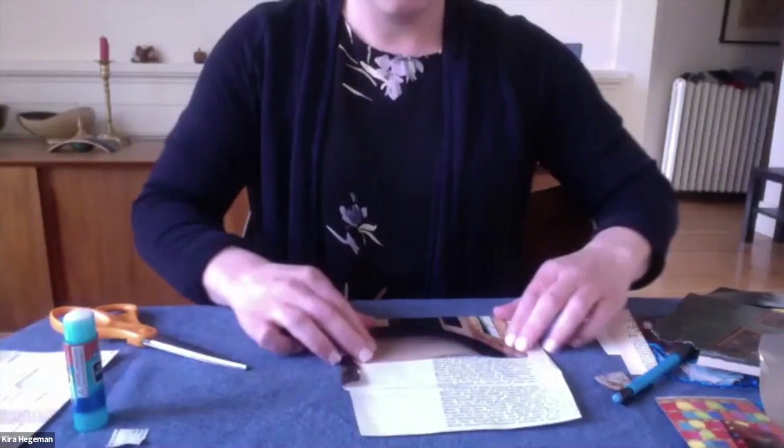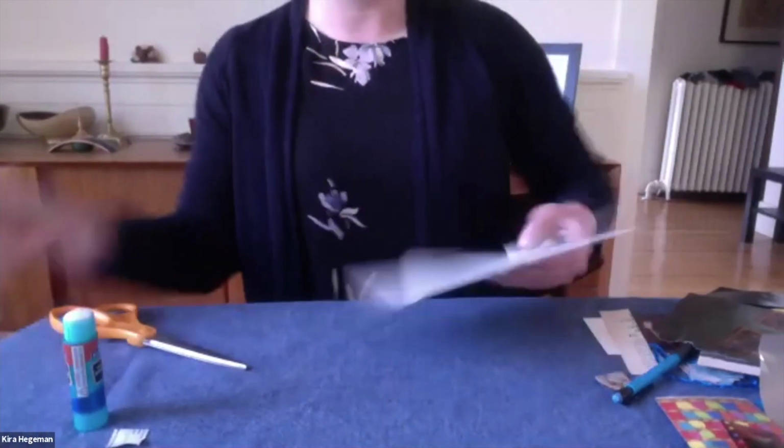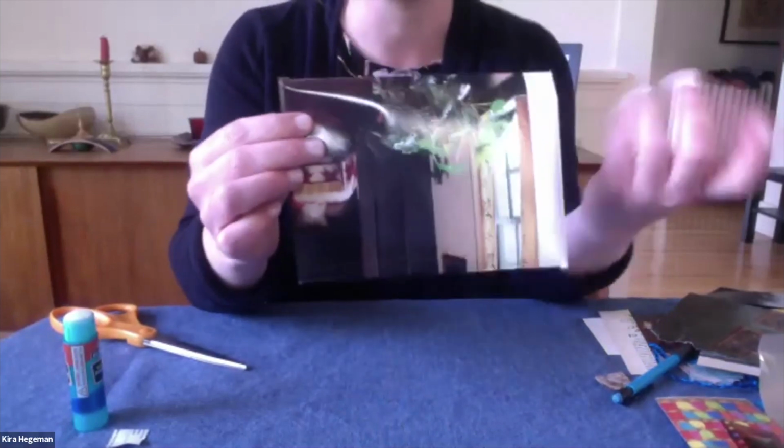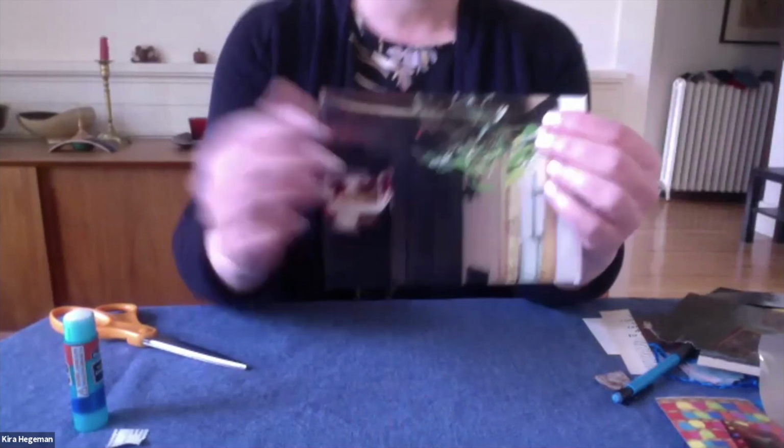And you have an envelope. And you put your postcard in and you can send it off to someone. And the thing that's kind of fun about that is then the envelope becomes a work of art too. So you could even collage the envelope, which is fun. So that was the idea with that.